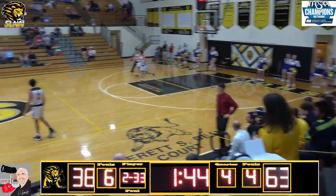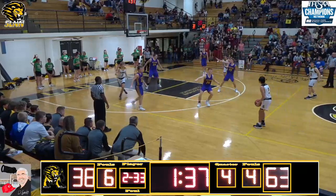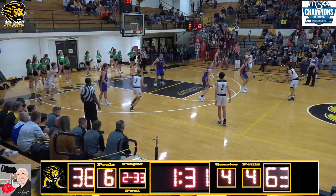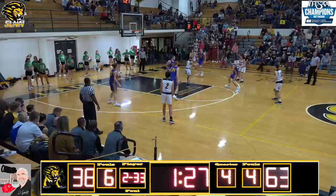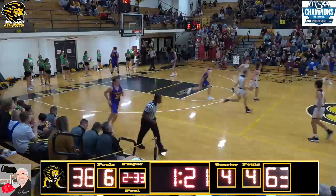Salem's ball. Tucker's going to be bringing this one up the court. Passes to Stevens. Back to Tucker. Back to Stevens. Back to Tucker. Mahirin. Tucker. To Whitfield. Back to Mahirin. Mahirin's going to drive. Kick it to Whitfield. Whitfield with the easy 2 points.